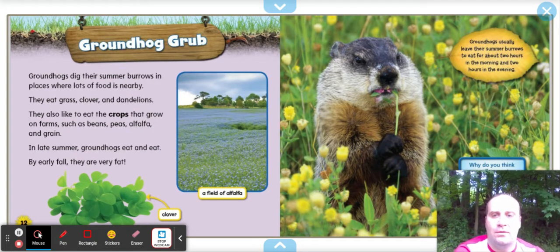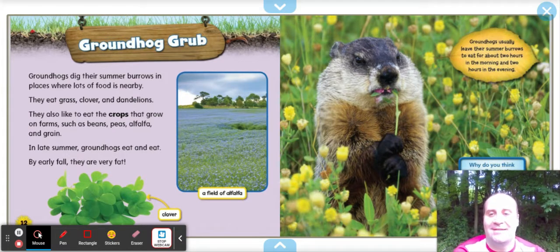Groundhog grub. Groundhogs dig their summer burrows in places where there's lots of food nearby. They eat grass, clover, and dandelions. They also like to eat the crops that grow on farms, such as beans, peas, alfalfa, and grain. In late summer, groundhogs eat and eat. By early fall, they are very fat.